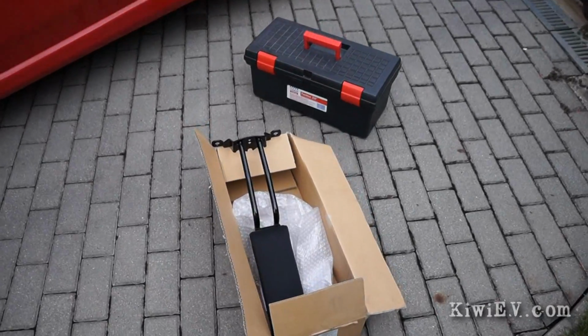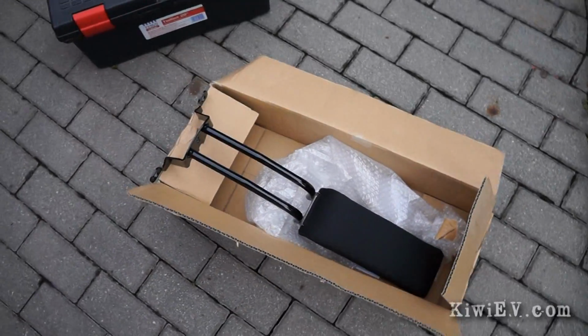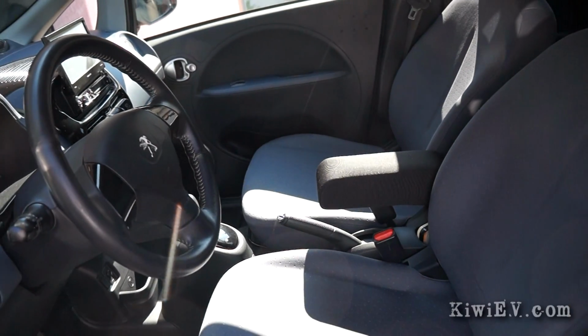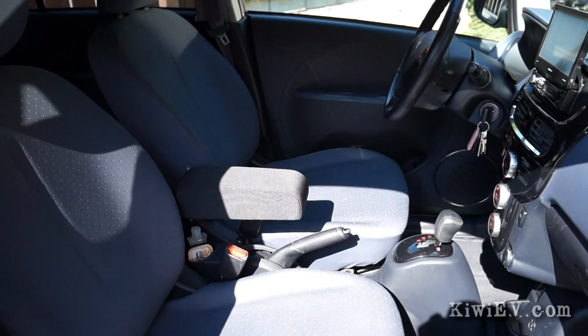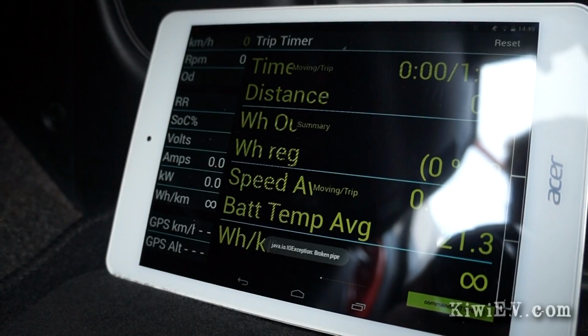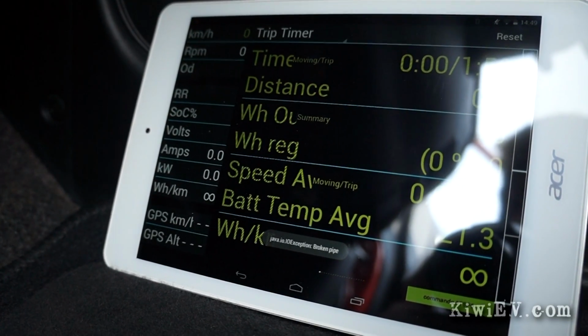Then I got bored again and decided to install an armrest in the car which came with it when I bought it. It wasn't very hard and it actually made it about 300% more comfortable when sitting in traffic. In the meantime, I bought another OBD connector, but that also failed, so I moved on to something else.